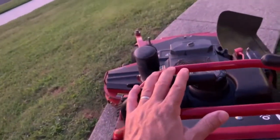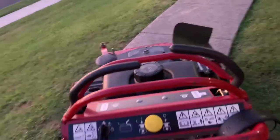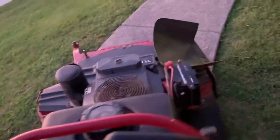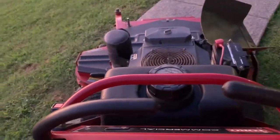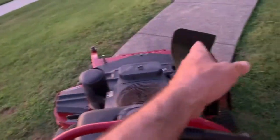The steering, I guess, is what I'm trying to say. So anyway, this one has a new battery on it. So far, we really like it. I think we're going to keep this for a long time. 48 is a perfect width to get in between.